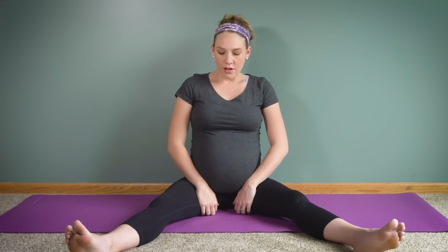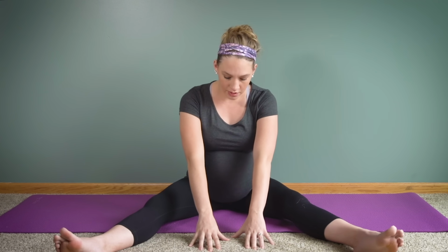Alright, so now both legs out, making sure we still have that good posture, and we're just gonna do a middle stretch. So go ahead and just lean forward and stop wherever you can. I know if you're further along, you might not be able to lean very far forward, and that's totally fine. We're just gonna kind of stretch our back a little bit and our inner thigh as well.